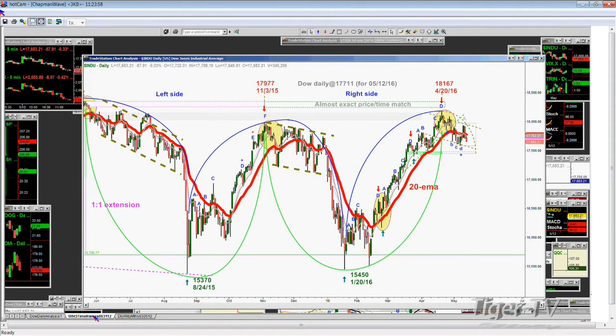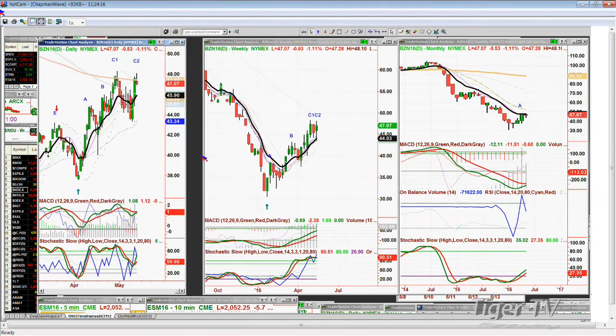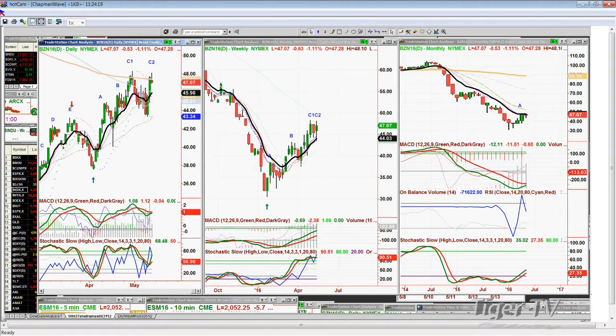So the question is crude oil, Brent crude oil last day. What letter is this? I've got a peak C1, peak C2. It just missed making a D, about 48.29, trading at 47.09, down 53 cents. So the questioner says, is this a new breakout? Now, what is the question? What wave count in the weekly? I'll go to the crude oil in a moment. That was leg C. And did BZN16, which made a 6-month high, start a new wave count?